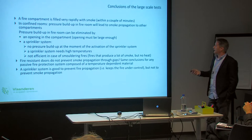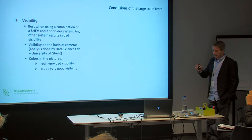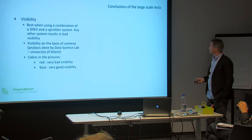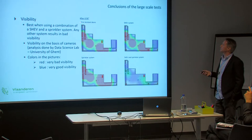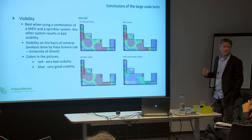And then, as promised, I will show you some pictures from the data science lab. They used the camera and looked at every slide, increasing pixels or decreasing pixels, and on the basis of that, they could map the visibility. Red meaning very bad visibility, blue very good visibility. We have only put the slides after 6 minutes, and you see for the fire-resistant doors, the shaft system, the sprinkler system, it's pretty red, meaning it doesn't work. If you combine the two, it's pretty blue, so that's very good.